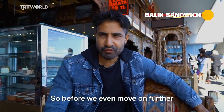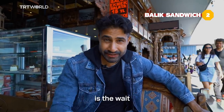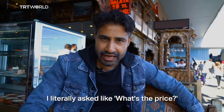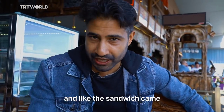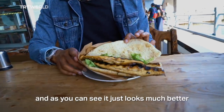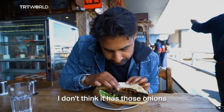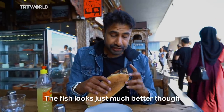So before we move on further, one of the downsides to eating here with this fantastic view is the wait. If you recall, when I first got the sandwich at the first place, which was authentic, I asked what's the price, I put my hand in my pocket and the sandwich came. So our sandwich has arrived, and as you can see, it just looks much better. It's seared much better. The fish looks chunkier. The bread looks fresher. I don't think it has those onions, which is maybe a pity because those onions were quite tasty, to be honest with you.